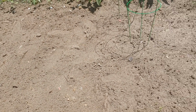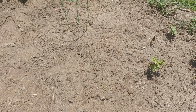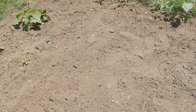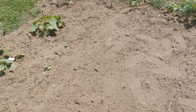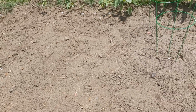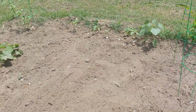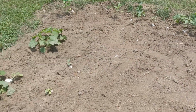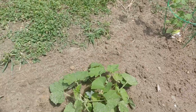I should have ground up the eggshells a little bit better, made it more like a powder. I put eggshells in here, and every Friday I put coffee grounds in. Mainly I put the coffee grounds in this area and over there. I did this yesterday and we already got grass growing in here already.